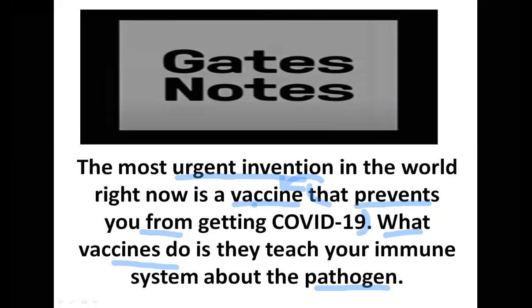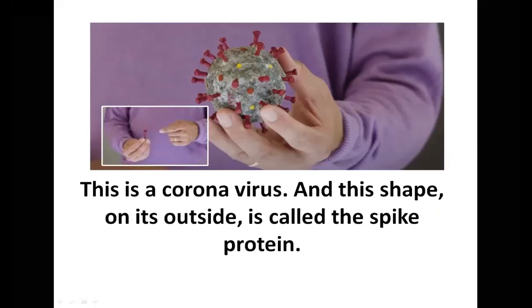The most urgent invention in the world right now is a vaccine that prevents you from getting COVID-19. What vaccines do is they teach your immune system about the pathogen. This is coronavirus. 好，所以你可以看到他手上拿的这个就是 coronavirus. And this shape, 所以他手上又拿了这个 shape. 好，这个形状 on its outside is called the spike protein. 所以这个刺的这个东西我们叫做棘突蛋白。好，spike 可以讲刺的意思。好，我们再念一次：This is a coronavirus, and this shape on its outside is called the spike protein.